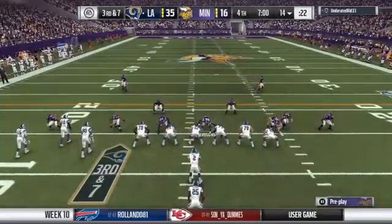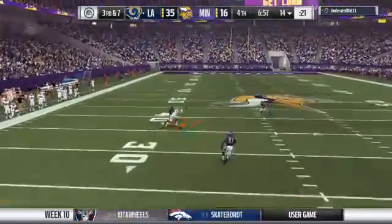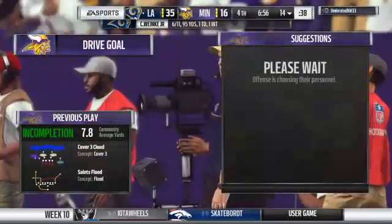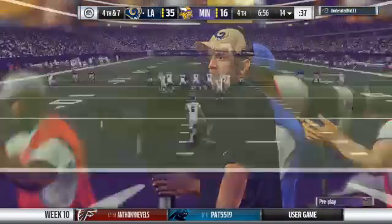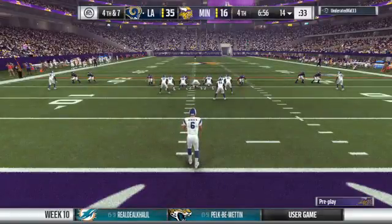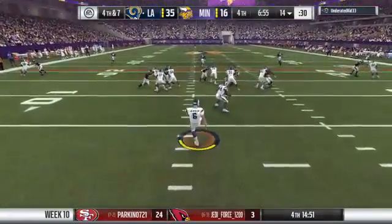So 3rd and 7 and an extra defensive back on the field here. Definitely want to play coverage here. And he couldn't hang on to it through the contact. Incomplete. We know it's not an easy job to go out and catch passes when people are trying to tackle you and knock the ball away. But the bottom line is, that's a pass he's got to have and a pass he should have caught.